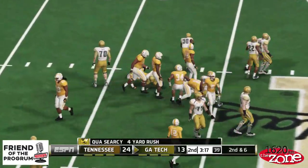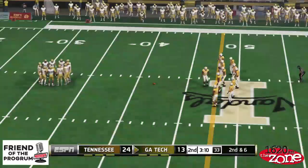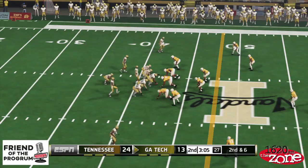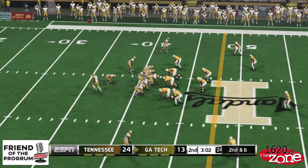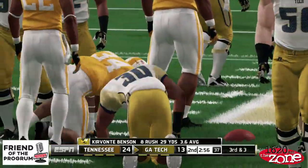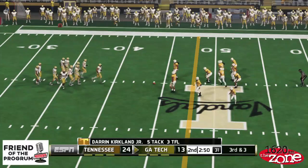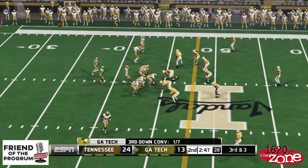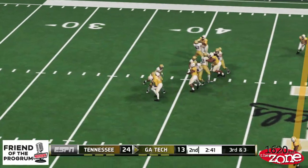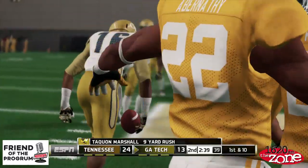Up the middle for a nice gain. That's a gain of 5 on the play. That makes it 2nd and 6. And he makes it out to about the 44-yard line. That's good for a gain of 2 yards. That makes it 3rd and 3. Third down, and they're going to need about 3 yards to pick up the first down. He's scrambling, runs with it, and he's got room. And they make the stop around the 47-yard line.